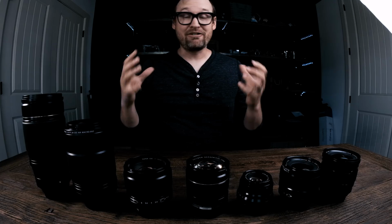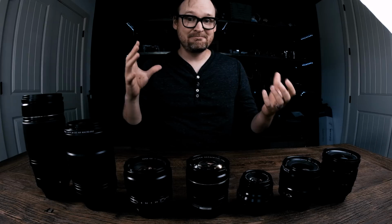So that's my Fuji lens collection. Is this my final Fuji lens collection? Yeah, I mean, it could be. It probably should be, but I know me and I can't stop. I have a problem. But I am very happy with it, and I really love all of this gear and use all of it. Are there other lens combinations? Of course there are. There are millions of possibilities and plenty of other lenses that I don't use that could work very well for your situation.